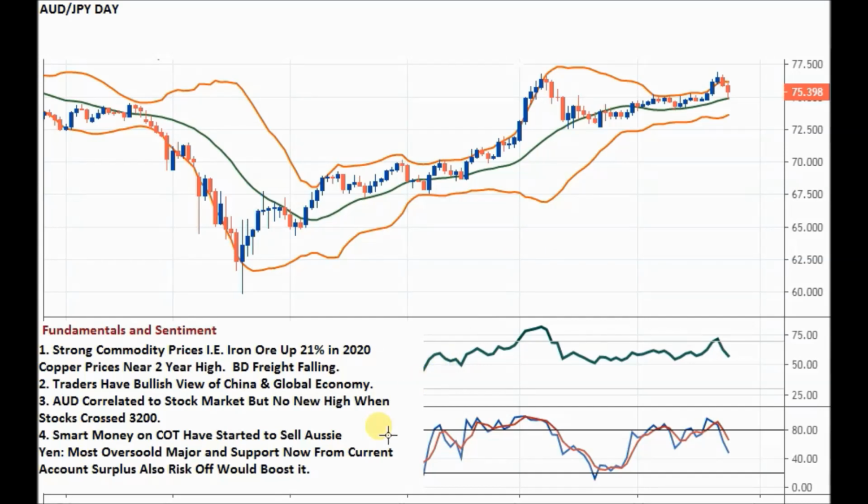In terms of the yen, most oversold major, and support from now on will come from its current account surplus. It's so oversold, the current account surplus is there. That will support the yen. Obviously, we got risk on really for the last few months. Risk off would really boost the yen.